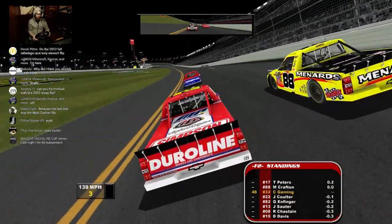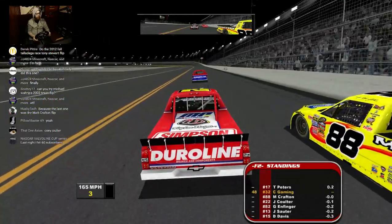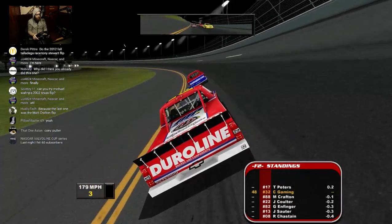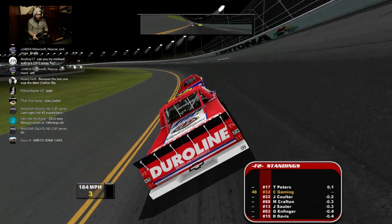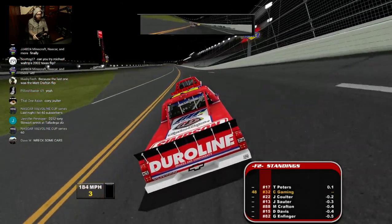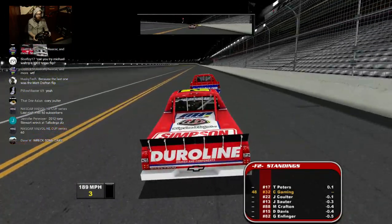There we go. No spinny. Timothy Peters is in the lead. I don't think he was in the lead at the time. I think it was either Sauter or someone else. Alright, rest of the pack, catch up.